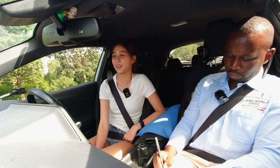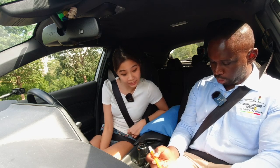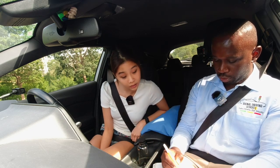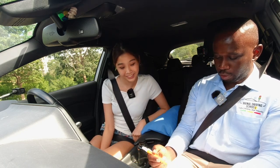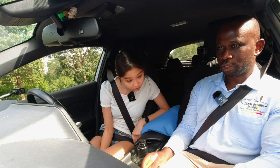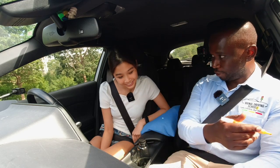Oops. Okay, so we have some critical errors. We have one which happened maybe 20 seconds after you moved off. And then there was another one which happened literally 5 seconds after that. Then you disobeyed that road sign. Is that the stop sign? Through traffic, keep right. Oh, yeah. So you need to make sure you keep right of the sign, not left. Okay.